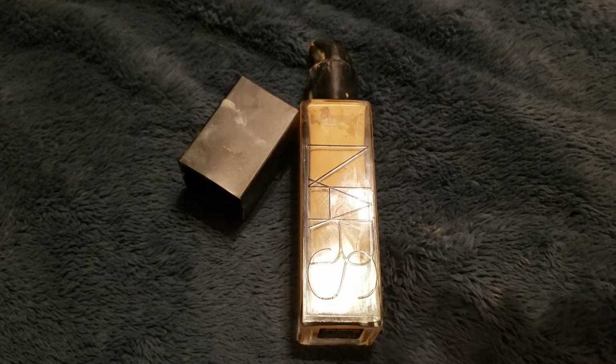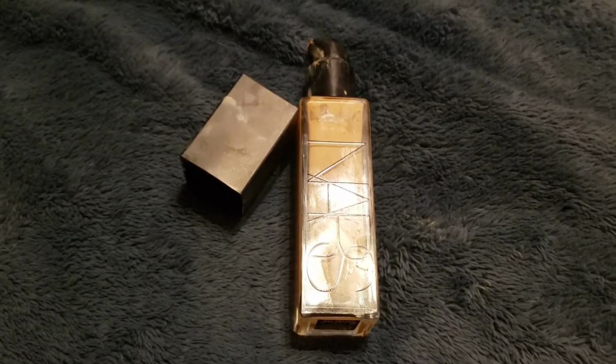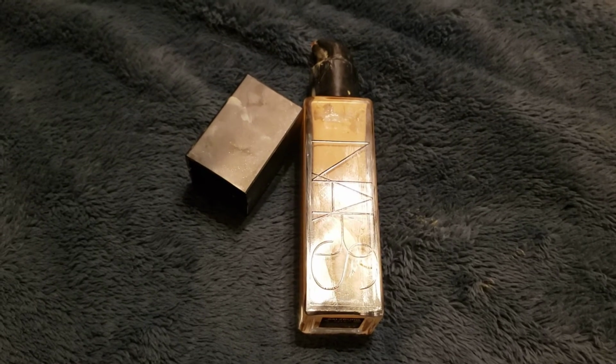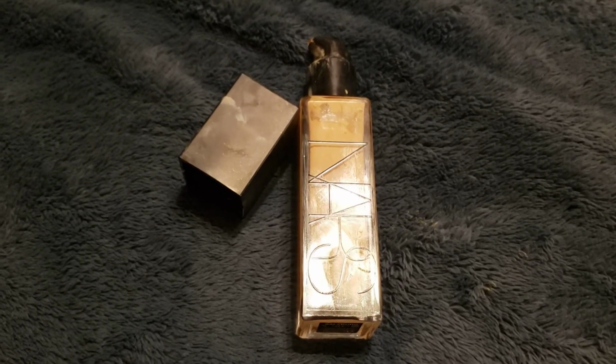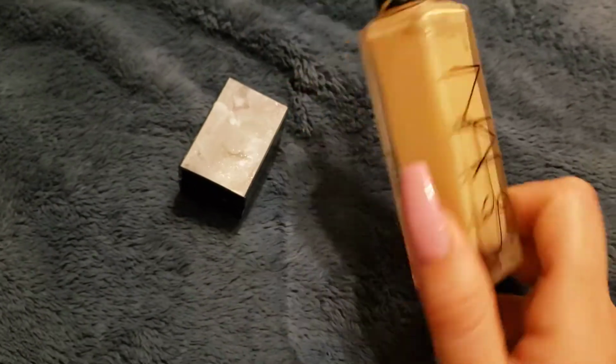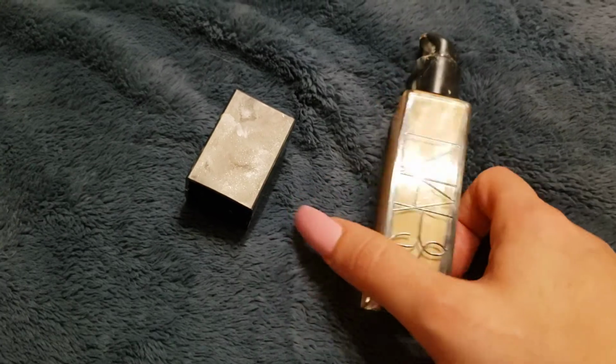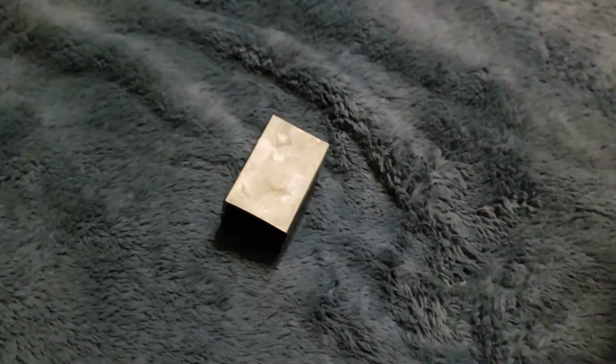So when I got the Nars product, this one, I was debating between the 3.0 and the 3.5, and I opted for the 3.5, even though I was skeptical, and we obviously can't return this. Now, let me go ahead, and don't worry about the napkin. This is the best way I can show it to you guys.